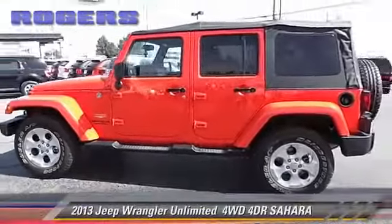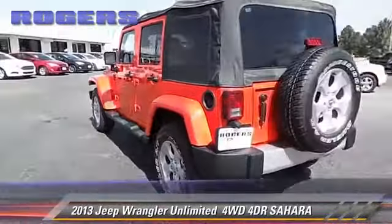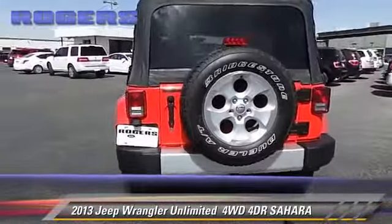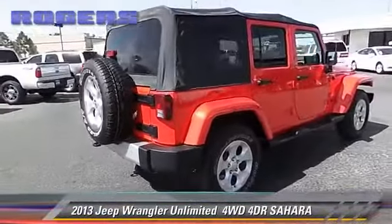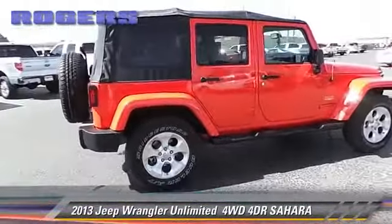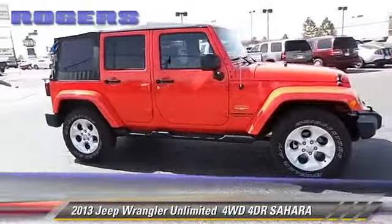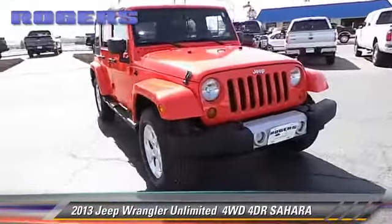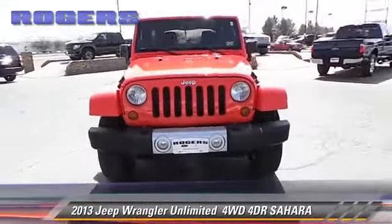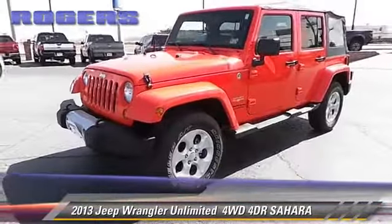The 2013 Jeep Wrangler Unlimited. With a manual transmission, this vehicle, with fewer than 10,000 miles on the odometer, is well equipped. This Jeep features cruise control, air conditioning, and power door locks. Comfort and convenience features include power windows and leather seats. Give us a call to schedule your test drive today.